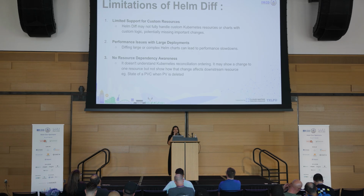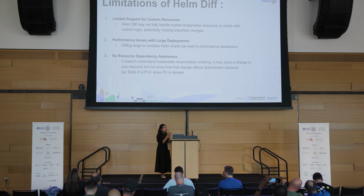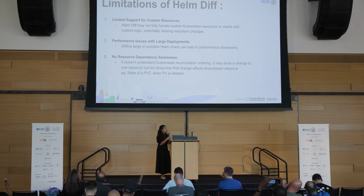Just closing this presentation with a few of the limitations that we have seen with Helm Diff. It doesn't have as much support as we would like for custom resources. It is not able to handle CRDs fully yet. It's almost like just a blob comparison, and it doesn't paint the whole picture that we would want with CRDs. So there is some improvement that I would like to see on the Helm Diff side.